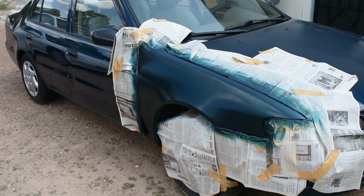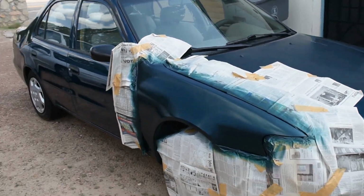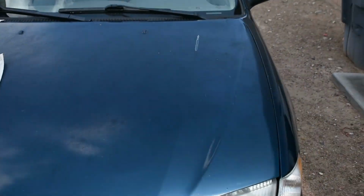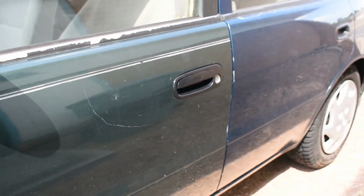So I think we're gonna leave this fender how it is for now, and I'm gonna see perhaps if I'm gonna do the door. I don't really know if I'm going to or not, because honestly this is pretty close, and the door here is just not even remotely close. You can see that it's just green, hunter forest green or whatever.